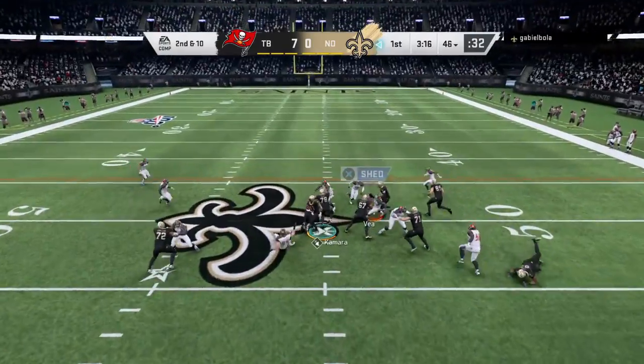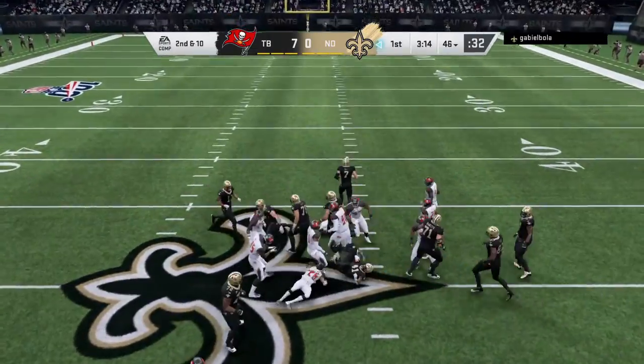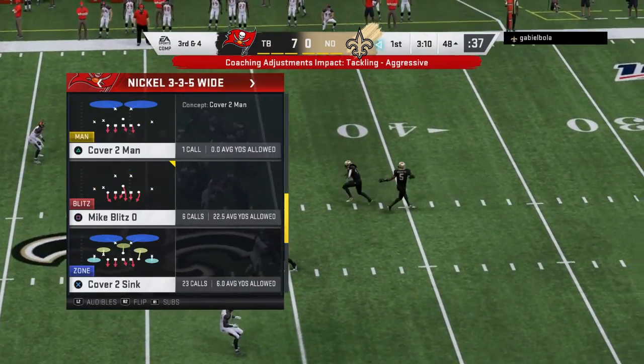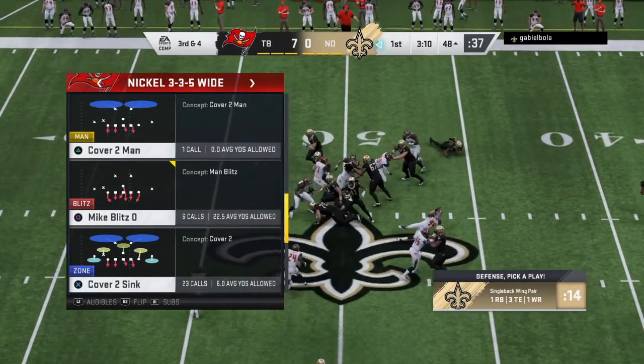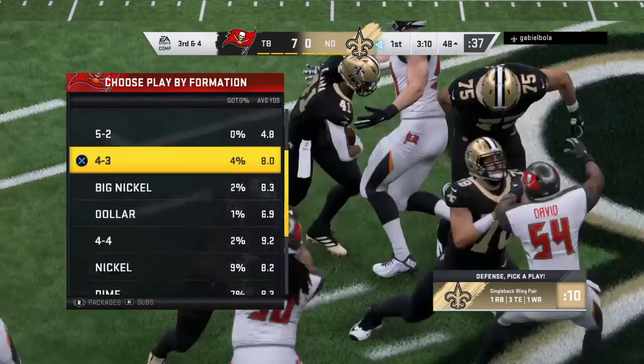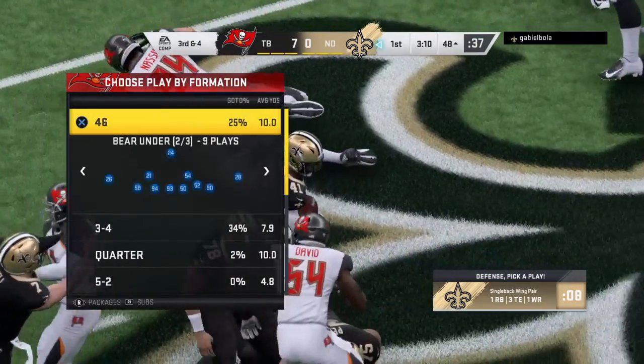Running with Kamara. And he's able to get across midfield and down into Buccaneer territory. They get 6 here after the incompletion, and it'll leave them with a 3rd and 4. Makes it 3rd and 4.